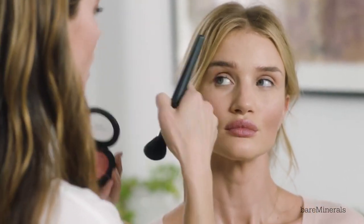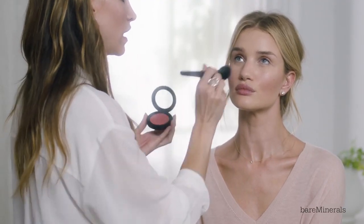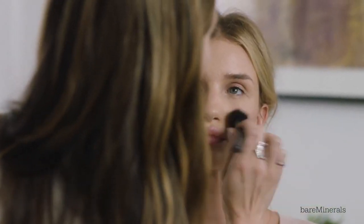I tend to be more matte on my cheek color because if I don't, I feel like it makes my pores look bigger, kind of brings them out, and I'd rather hide that. So you want more of your shimmer with your highlight and then matte on your cheeks. Yeah.